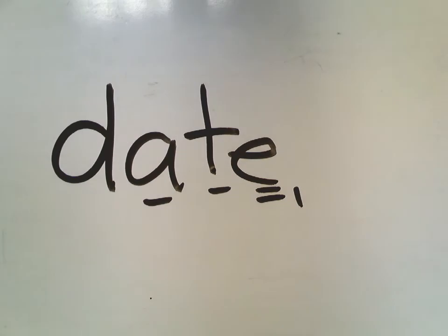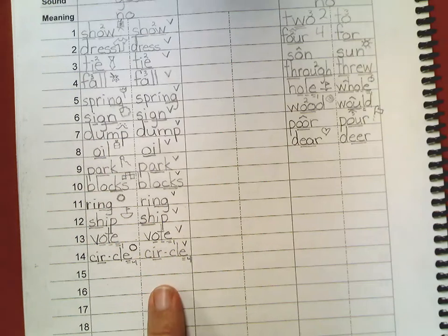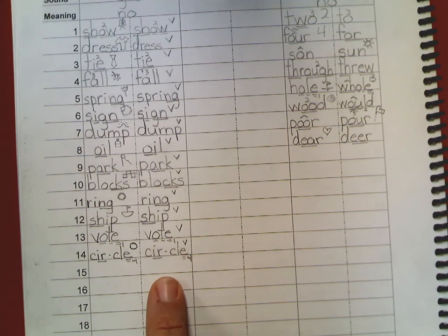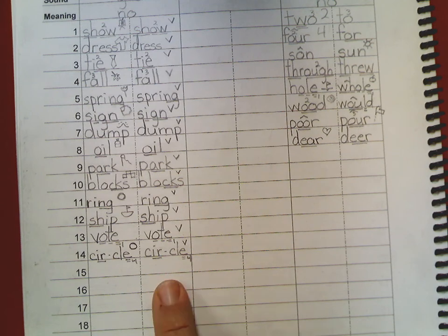All right, make sure it looks like that, and then of course it'll look exactly the same in the other box. Go ahead and write it in there. All right, and then next to this one, in our second column, we'll put a little v, because that will be the verb.